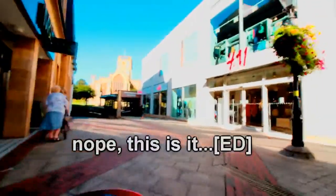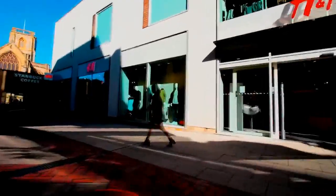Could have sworn it was inside, it was a mall. Doesn't look like it.